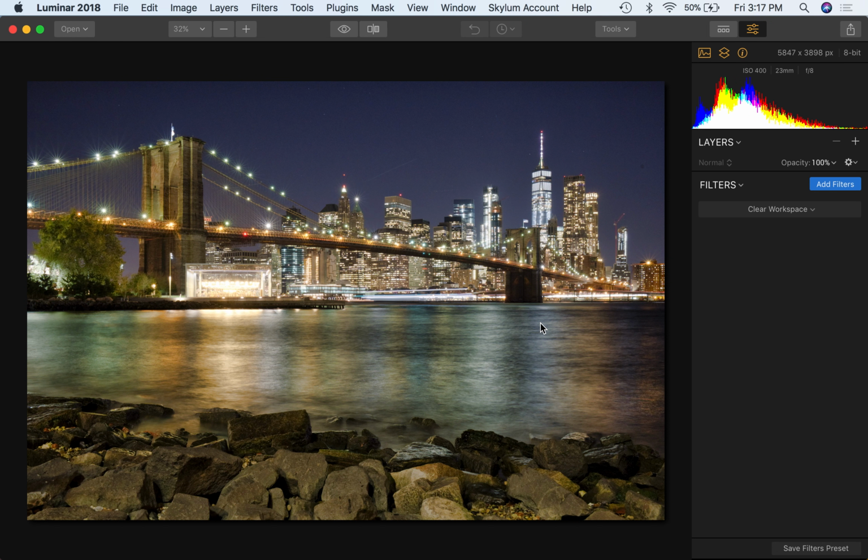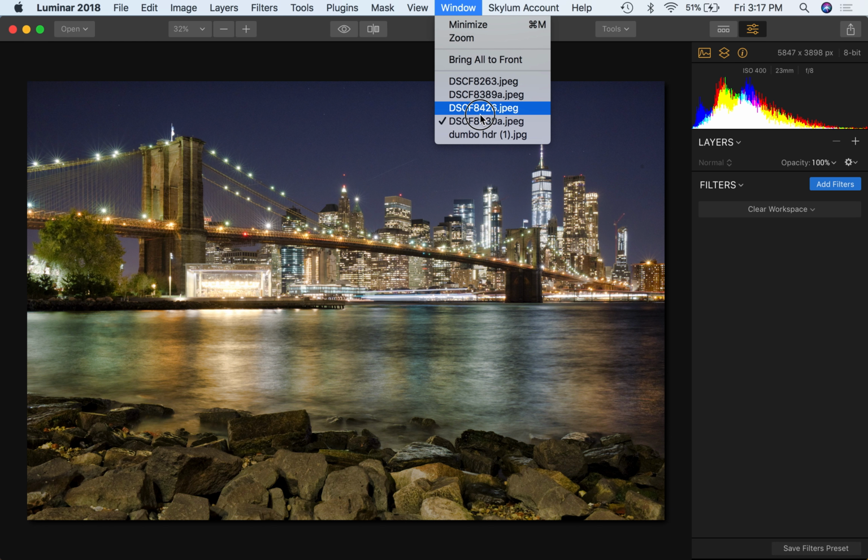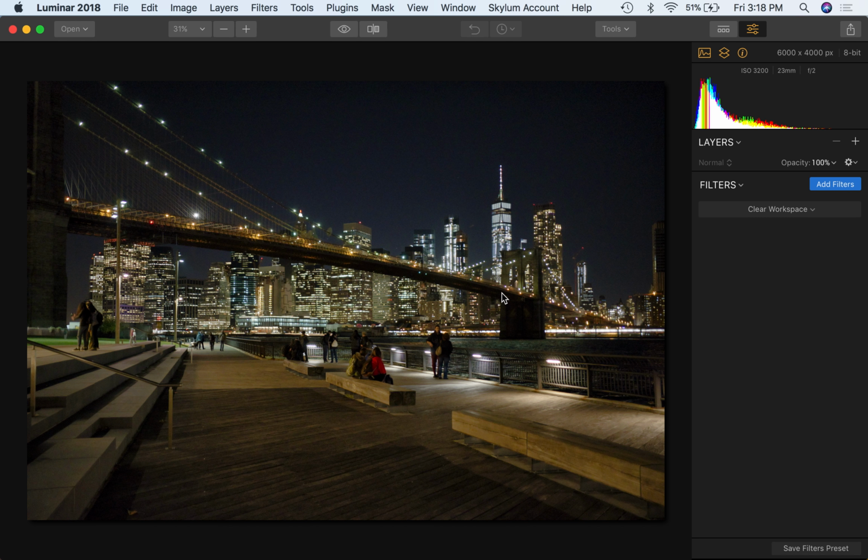And again, f8, or this one here, yep, I did an f8. And probably about a 6 to 8 second exposure, something like that. You'll get a marvelous image. Okay, let's see what else I've got for you here. Let's go to this image here. Okay, let me show you where this is.